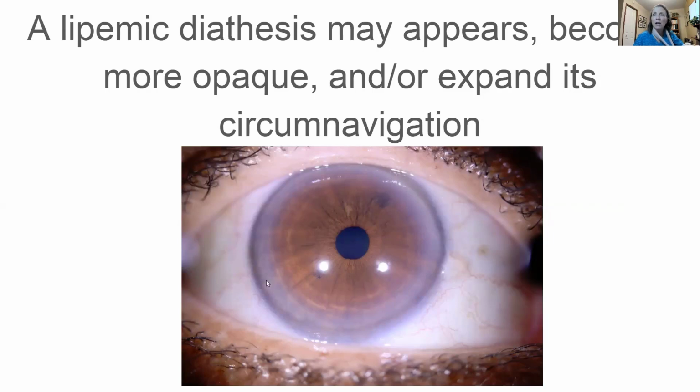I've never seen a child with one of these. The youngest I've seen this in an adult is the age of 24, but it's very common to see these developing over time, particularly after the age of 50.